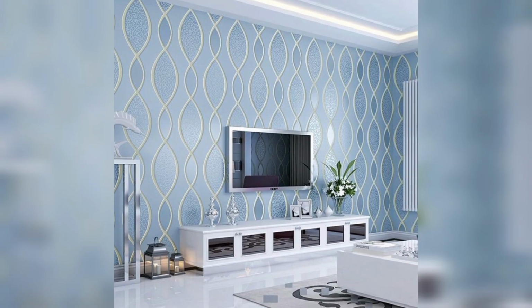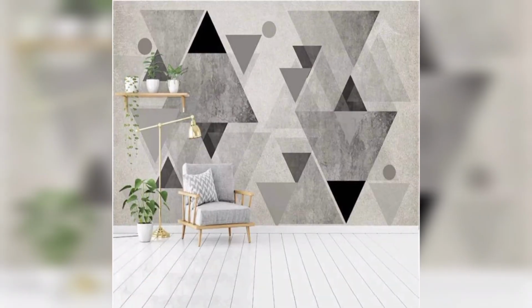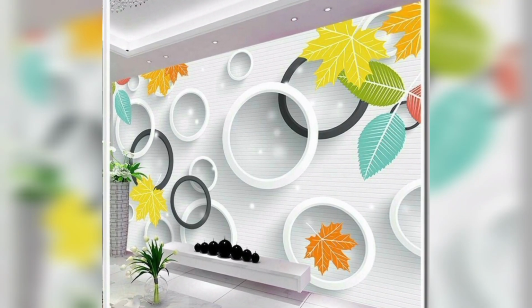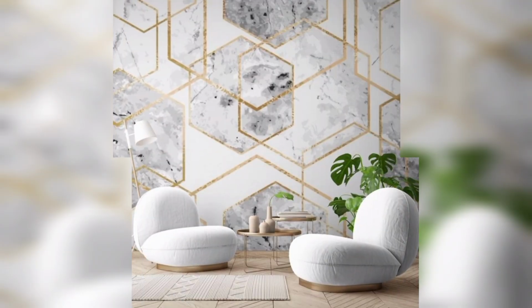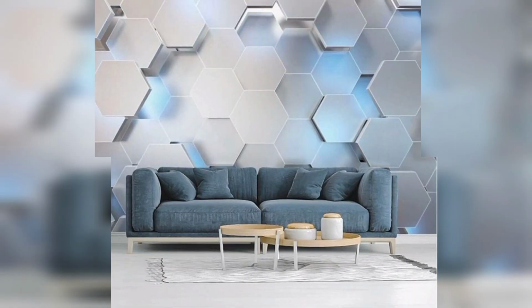Elevate your living room aesthetic with the enchanting world of 3D wallpaper designs. Imagine walls adorned with intricate damask patterns, creating an atmosphere of timeless elegance perfect for sophisticated gatherings. Embrace modernity with abstract geometric prints that infuse dynamic energy into the space.